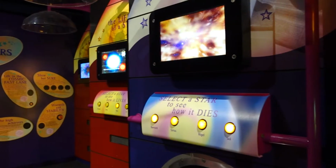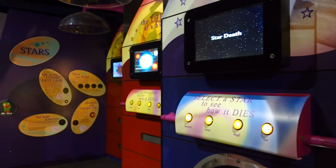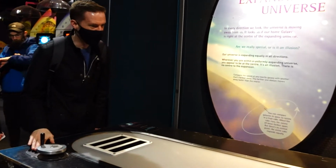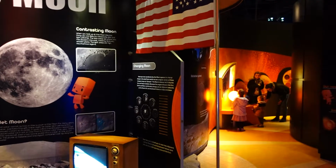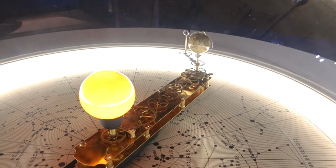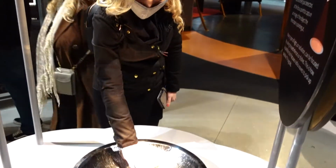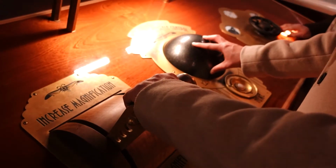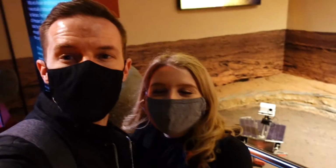It makes me think of that Silverstone Interactive Museum that we went to, the Formula One museum. We'll put a link to that down below. But that had very few interactive elements, so in actual fact it was a bit of a disappointment. Whereas this, there are so many things to touch. The kids are absolutely loving it because there's just interactive stuff everywhere. So this is really cool.